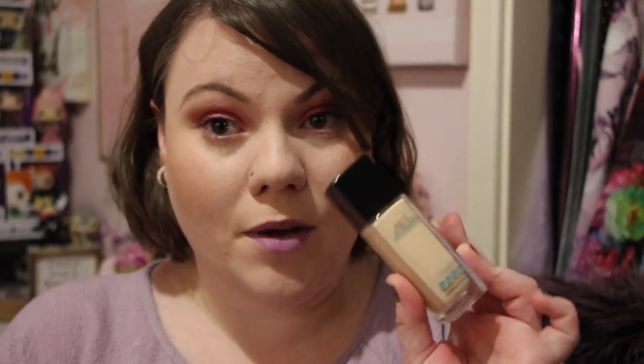Now I'm going to go into foundation and powders. This has been my favourite foundation for ages, and it still is my favourite foundation. It is the Maybelline Fit Me Matte Poreless in 110, which is porcelain. This will forever be one of my favourite foundations. I do like a matte base, but I like the coverage with it as well, because I do have a little bit of scarring and a little bit of redness and things like that, so I like to cover that up, and this is absolutely perfect.